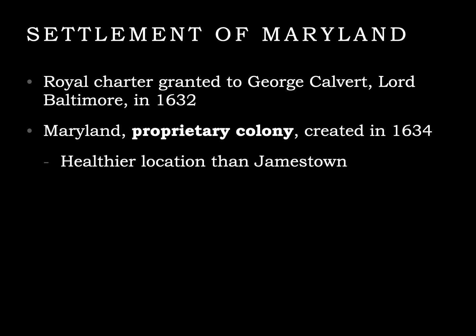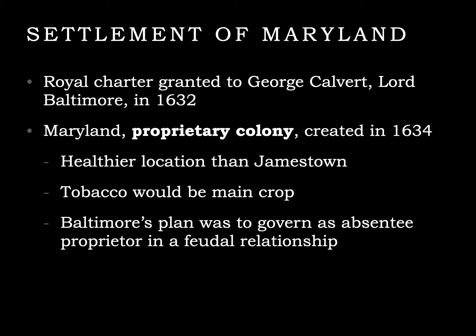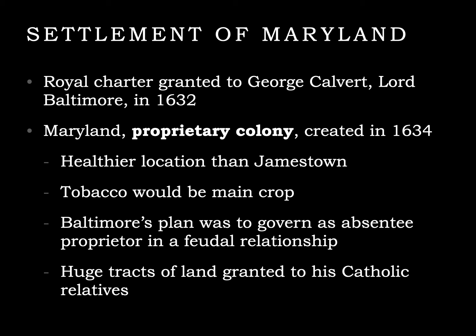Now, Maryland had an advantage. Their first colony was in a much healthier location than Jamestown. So while they have a rough start, it's not anywhere near the nightmare that Jamestown was. And people have learned since Jamestown. Maybe not learned enough, but they've learned. Tobacco is going to be the main cash crop because it's been doing so well in Virginia. Baltimore's plan was to govern as an absentee proprietor in a feudal relationship. So basically, he's going to give large land grants to wealthy landowners, and they will kind of be responsible for maintaining society under them, just like in feudal Europe. He, meanwhile, isn't really going to be a hands-on governor. So he gives huge tracts of land to all his Catholic relatives. It's important that they're Catholic.